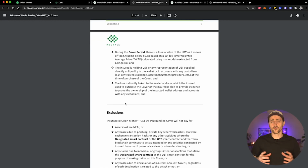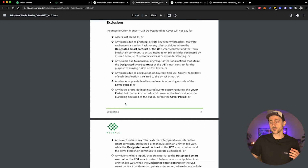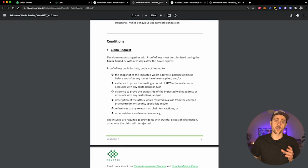Again, this is super wordy, but these are fairly generic terms and conditions like you would see in any policy. Make sure that you understand the exclusions. Make sure you understand the conditions that are required to be met in the event of a claim.